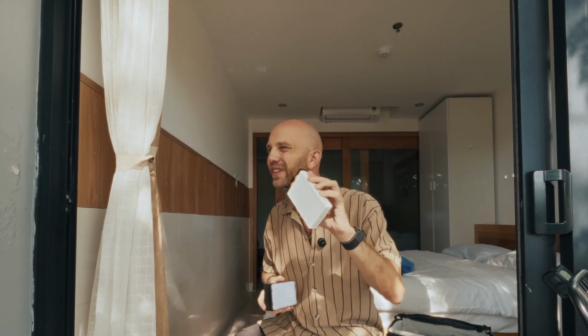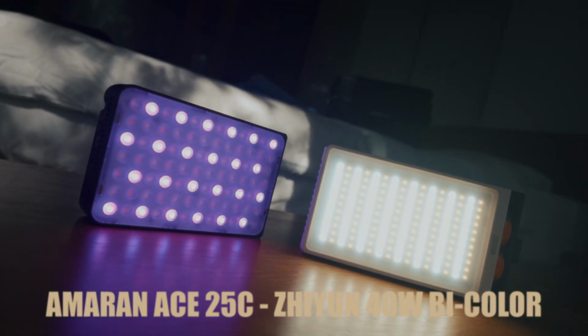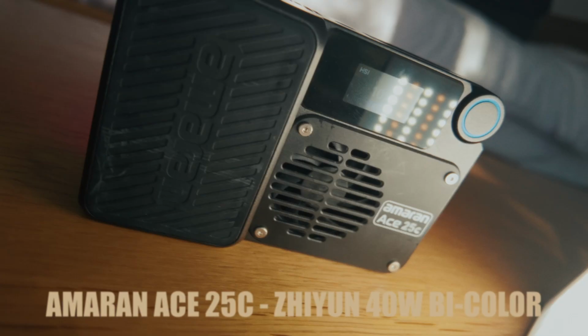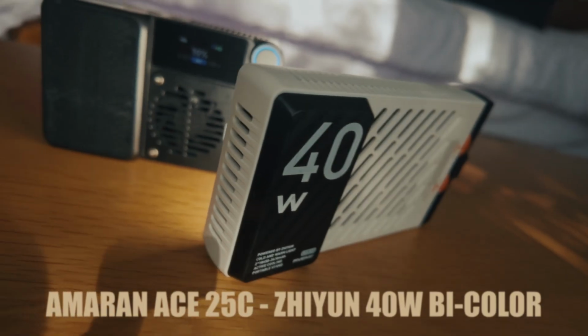Okay, for lights, I carry two small pocket lights, a Zhiyun B color one, which has 40 watts, and the Amaran Ace 24C, which is fully RGB, and they are actually pretty good, especially for adding some light or colors into a dark room. Most of the time I use these when I shoot inside in rooms or filming myself for some kind of talking headshots. And yeah, that's actually pretty much all I need.